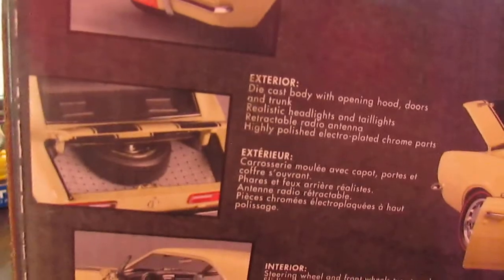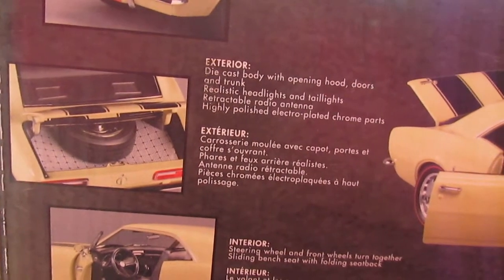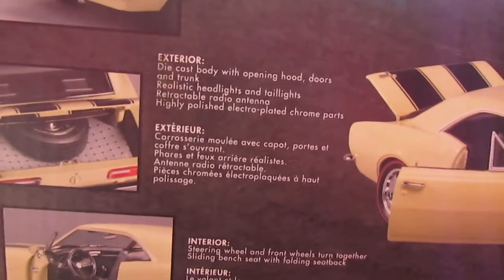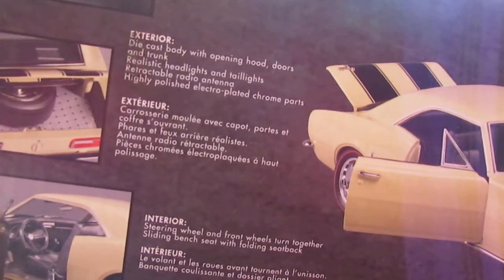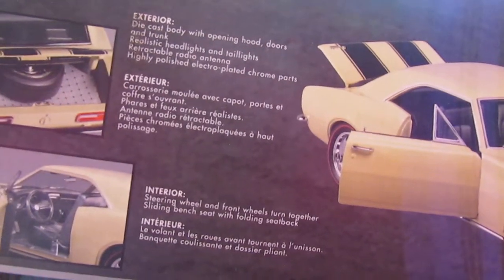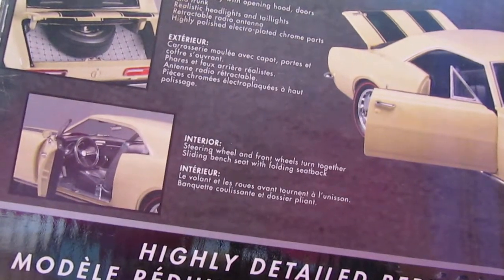Now sometimes if you're looking at a box, you'll see pictures and artwork. This one actually says the exterior is diecast body, opening doors, opening trunk, and so on. Headlights are realistic. Retractable radio antenna. Highly polished electroplated chrome parts. There's all kinds of things on this, and the chrome's good quality. It just depends. Like I said, some of the lower end cars, the chrome's not going to be as high quality. And then you've got the matting in the trunk, and then the interior. The bench seats slide, it's got seat belts, carpeting, the visors fold down.